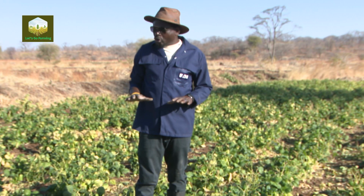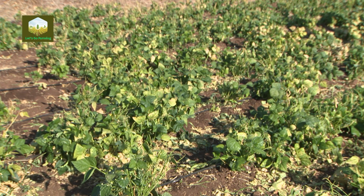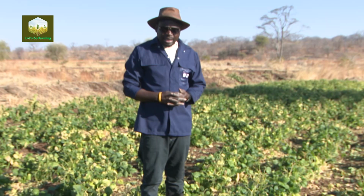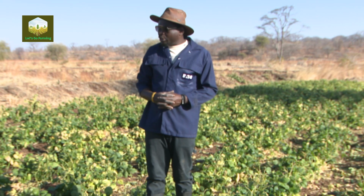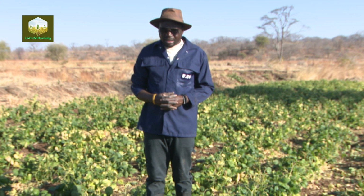We are not growing this crop or beans under a shade net or under a greenhouse. So what happens is that this area gets as cold as 0 degrees. And the biggest problem that we have is frost during the cold season.